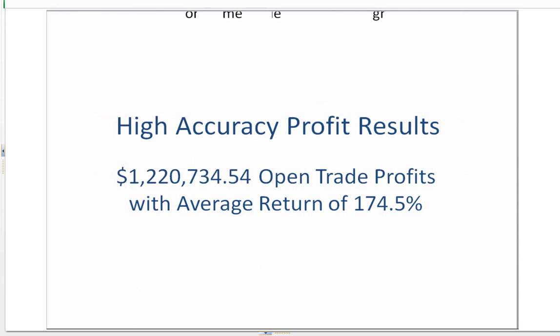So let's just take a quick look at a snapshot of my, I have two different types of retirement plans. So I have two different accounts where I trade the high accuracy option trading, and between those two accounts right now I have a $1.2 million profit and an average return of 174%.